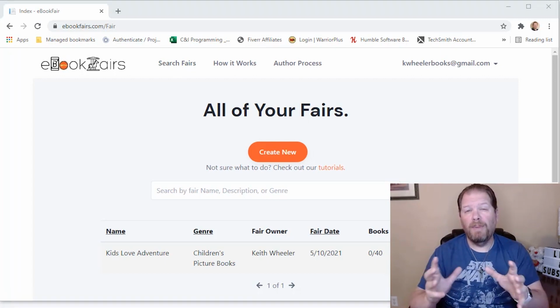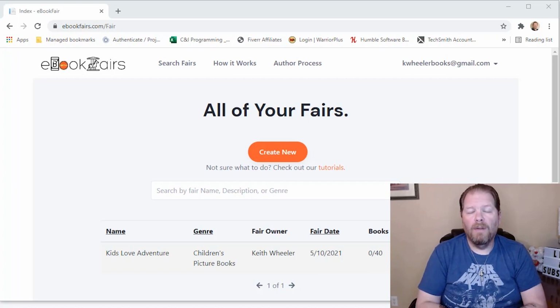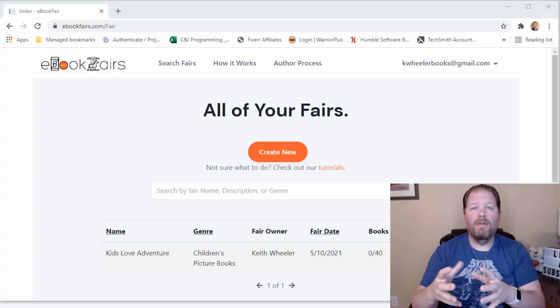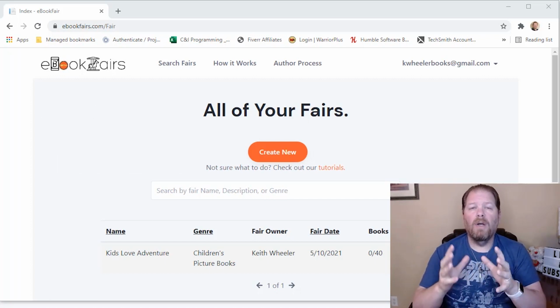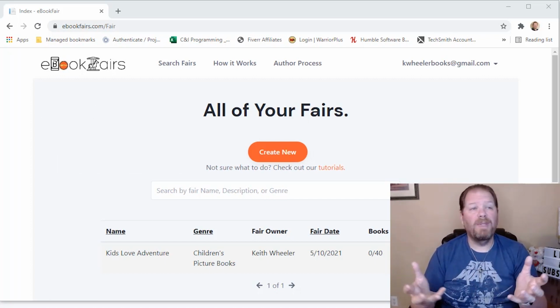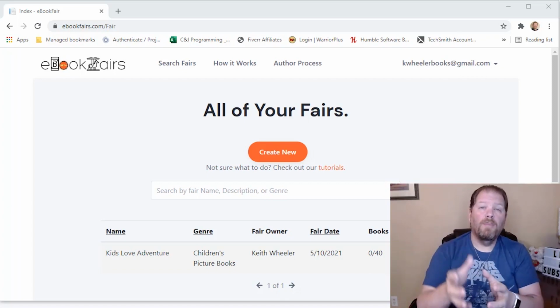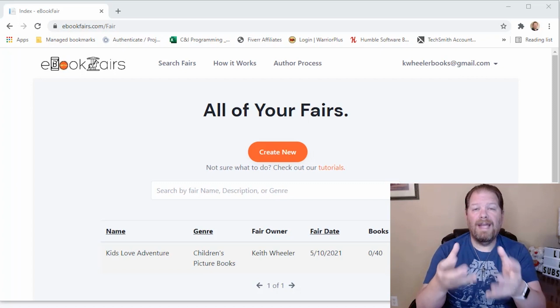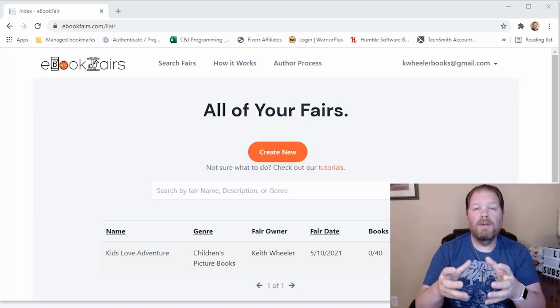Okay, so now for the big question. How much is ebook fairs? Well, if you're a reader and you're not doing it as an author, it's absolutely free. So the only people that are being charged are the authors. And it makes sense because, let's be honest, it's all about you and your books, and they have to store the data somewhere, right? And it's helping promote your stuff. So obviously the authors have to pay a little bit.